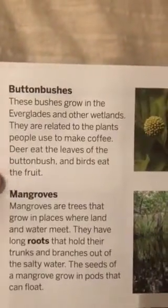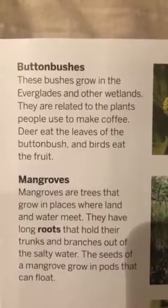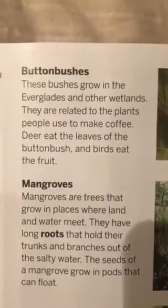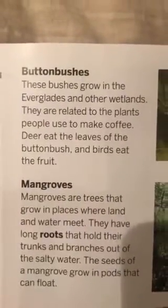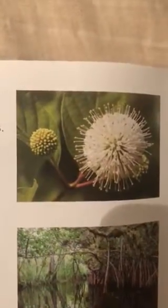Button bushes. These bushes grow in the Everglades and other wetlands. They are related to the plants people use to make coffee. Deer eat the leaves of the button bush, and birds eat the fruit. Here's a button bush.